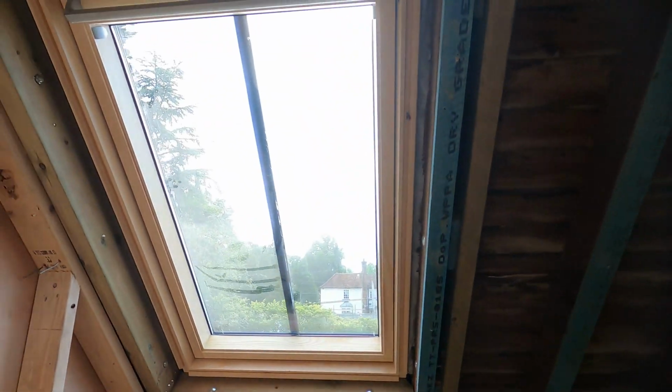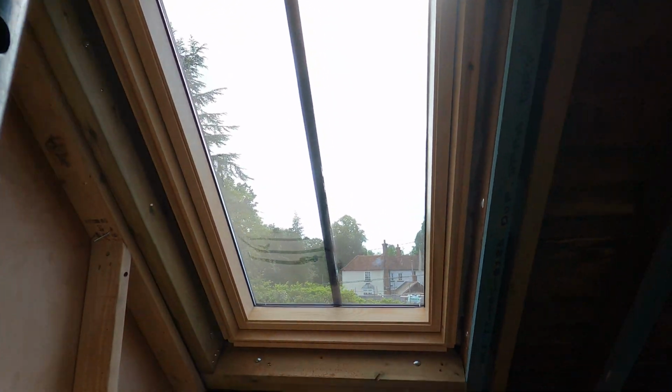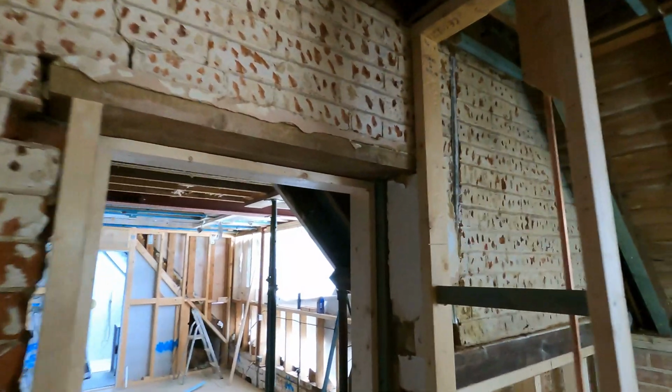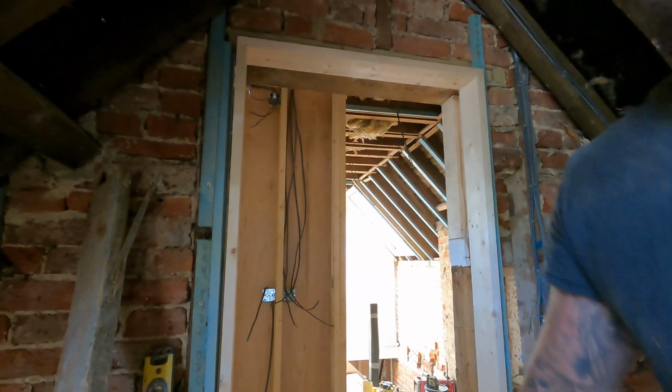Obviously, as you know, the Velux window went in. We're just getting, Scott's been sorting this door liner out.